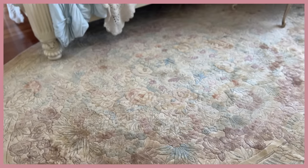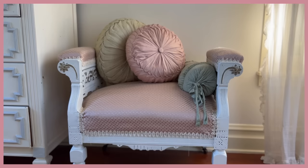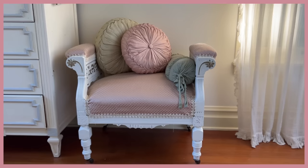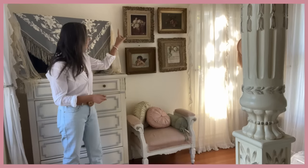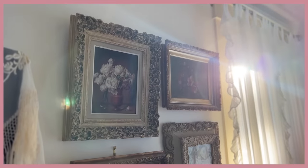It feels so luxe. This Victorian bustle bench was a piece that my dad found in pieces in a dumpster at an estate sale. So he pieced it back together. I reupholstered it and finished it in this really beautiful soft lush pink and romantic Victorian style that I love so much. And then all of the artwork that we have in this room, these were all garage sale finds, I believe.